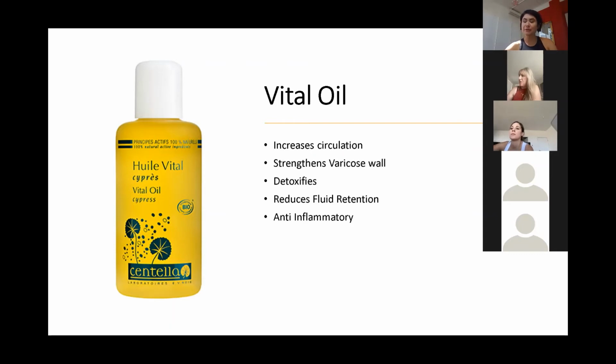It normally takes around 7 weeks for this combination to work. And what your client will start noticing, if she's got a patch of broken capillaries on each side of her legs, for example, is where the broken capillaries are, she'll start to get little gaps where there isn't broken capillaries. And that's because it's causing those walls, those veins, to contract.